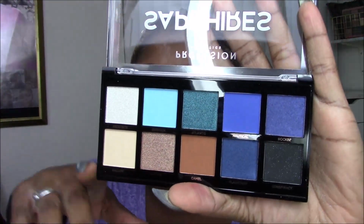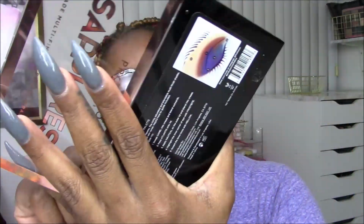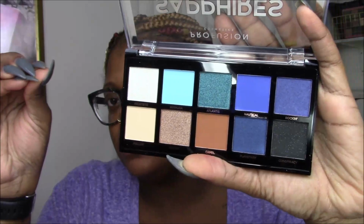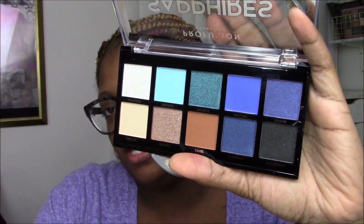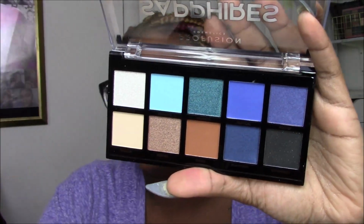This one's called the Sapphires. So let me point it out to really stand in this palette. So this palette's called the Sapphire, so it's a blue themed palette. However, you get 1, 2, 3, 4, you get 5 blues. The way these are set up is they are not monochromatic. That's why I said monochromatic-ish, because you still get other shades that complement those blues to get a complete look.